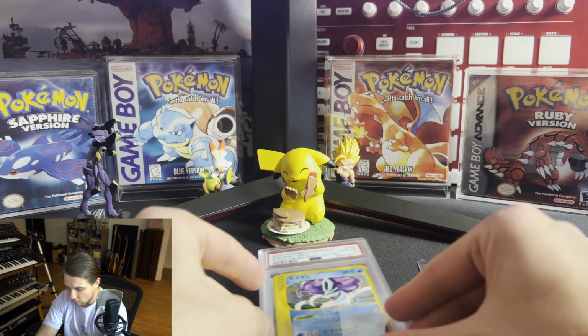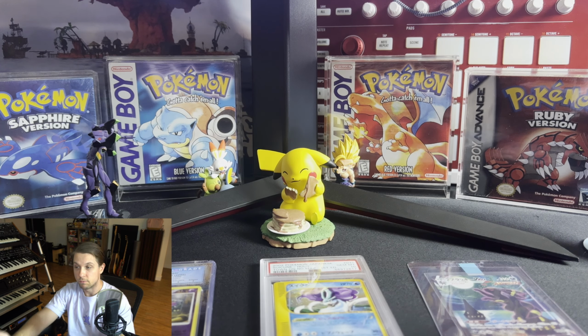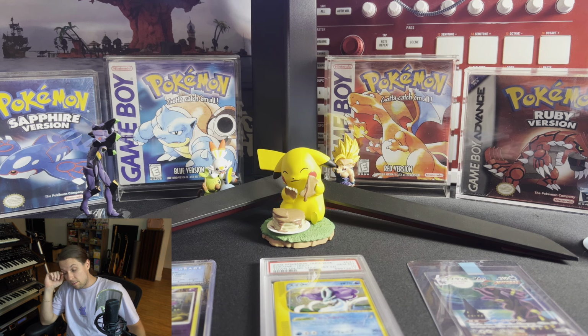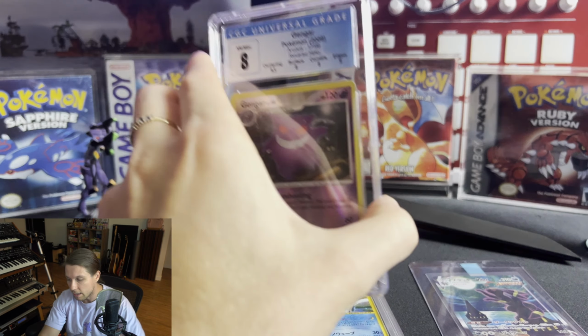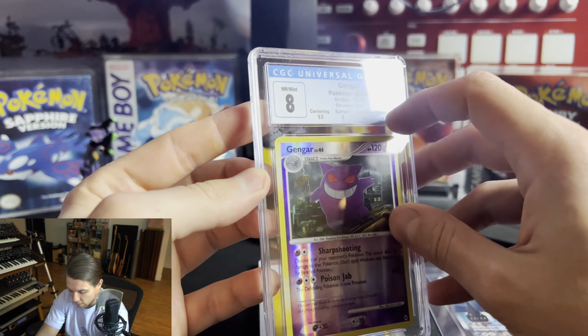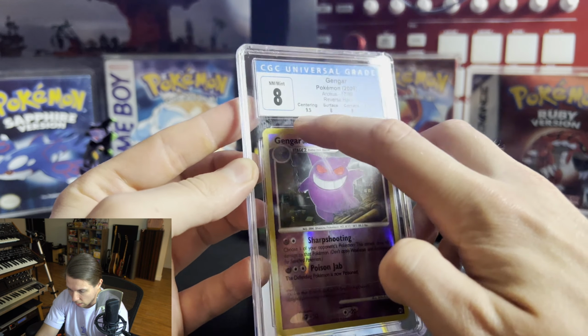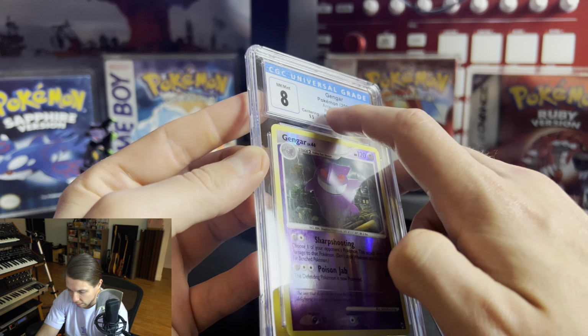I just like PSA better. I don't know what it is about it. I just do. I don't know why. Maybe it's the red and the white that looks better to me. I don't like the gradient. The gradient on this looks cheap to me. I don't like the little scales here. I find that it looks like it was printed out on a printer.